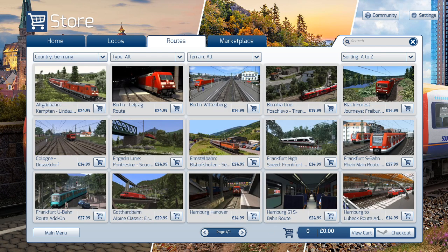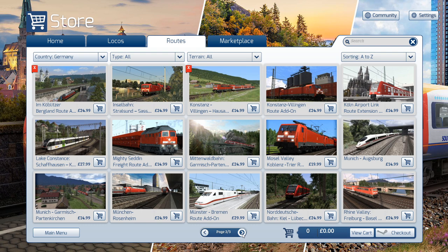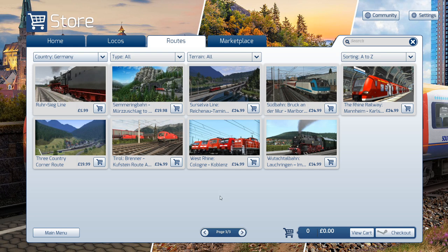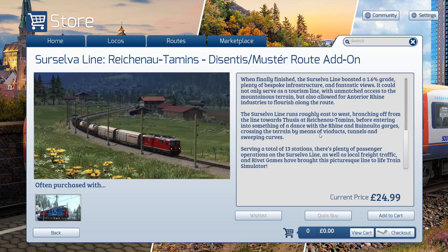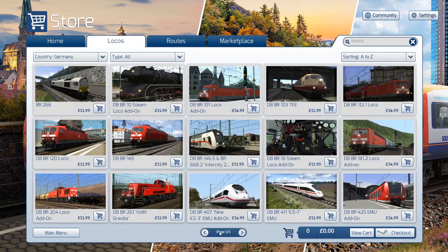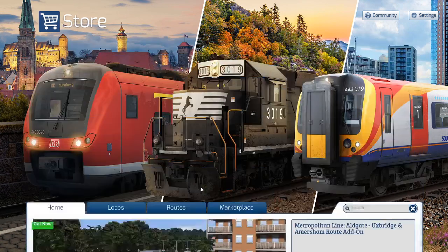Let's just go into the German side of things, and let's just see what it's prepared to offer me. Just trying to think what I'm actually going to be buying. Munich to Bremen, yes. I'm basically going to be buying all of these. Ah, that's the Austrian route. Right, okay. Hello, what's this? Oh, this is the RHB. Ooh, okay. Okay, cool. Cool. Right, anyway, I've wasted enough of your time. You know what my plans are now, so there we go.